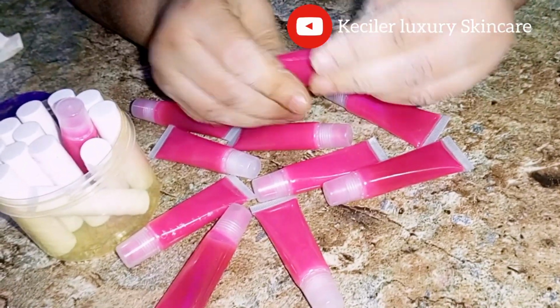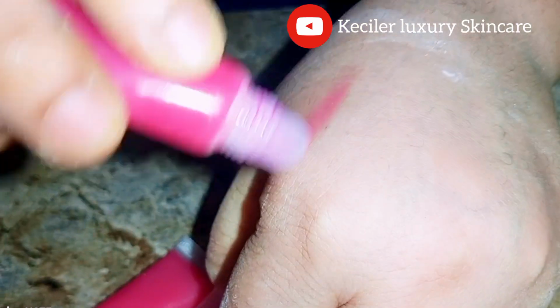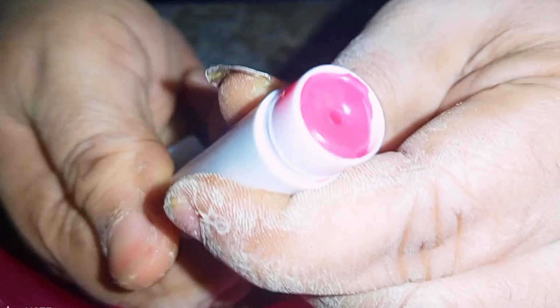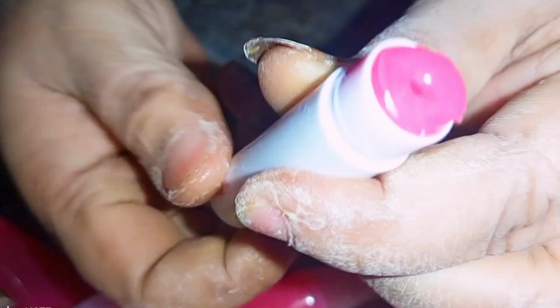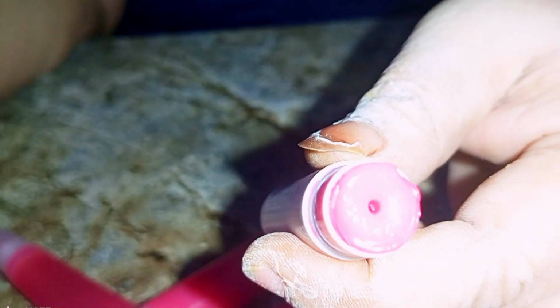Okay guys, you can see the pink lips, so beautiful. Don't mind my hand, it's the glove I was wearing that made my hand look whitish. So this is the pink lips. That's how your lips will be pinky. You can see that the pink is pinking, guys. That's how it looks in the balm. This will always moisturize your lips. It will help you heal any cracked lips you're having, and you're good to go.